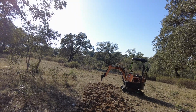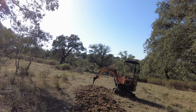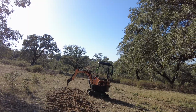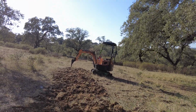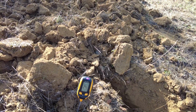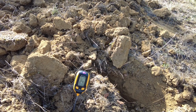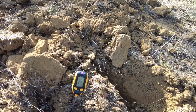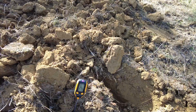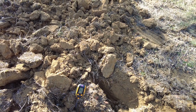The temperature right now, first week of October, 5 in the afternoon, is 35 degrees Celsius. It's about 90 degrees Fahrenheit. Here I have my thermometer in the soil, 10 centimeters, it is 24. It's 11 degrees less. The humidity in the soil is about 15%, and the pH is 6-ish.